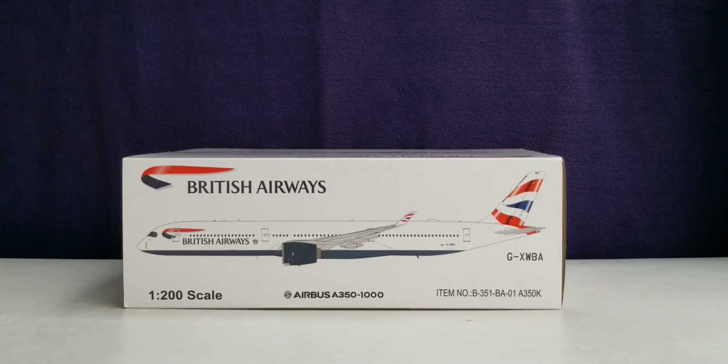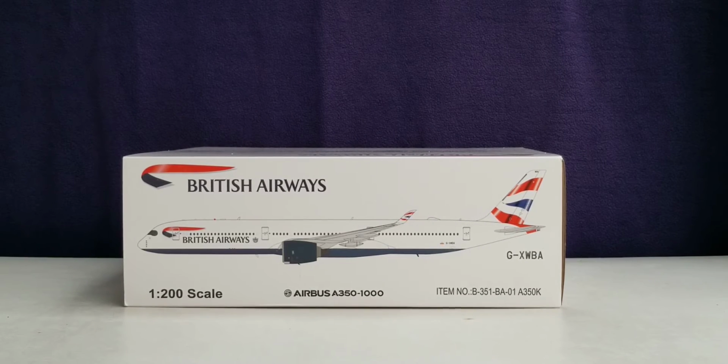Now you're looking at the top of the box, and what you see is the British Airways ribbon logo, the British Airways title, the computer generated picture of the aircraft, the registration ship number, the 1-2 on the scale model information, the aircraft type, as well as the item number information you see at the top of the box.